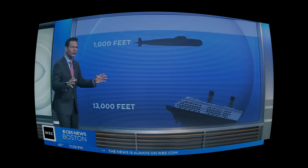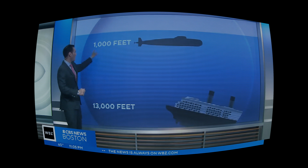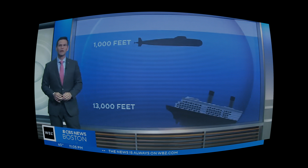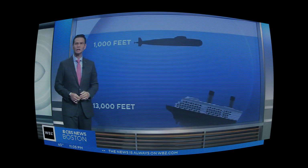Now, one more important note. You may ask, why doesn't the U.S. military deploy a submarine? Well, their maximum operational depth is 1,000 feet. Of course, the Titanic and potentially the Titan down 13,000 feet. So far, the search has already covered an area twice the size of Connecticut and 2.5 miles deep. But still, the Titan and its location remains a mystery.